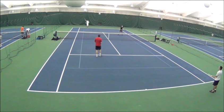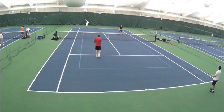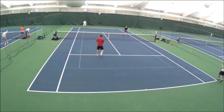Love that return from my partner. Now what you'll notice is, when the serve goes out wide, the partner of the server has to go with him. That opens up the middle. But if you are going to drive the ball down the middle, you have to drive it, because if you float it, it gives the net player time to recover and possibly go pick it off.